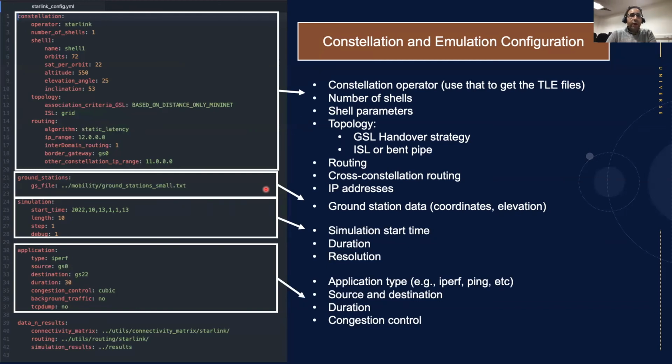As of now, we're relying on the already existing Linux-based congestion control. Here I'm talking about Cubic, BBR, Reno, Veno, and Illinois. So these are the most famous existing Linux-based congestion control algorithms that we can test over this emulator.